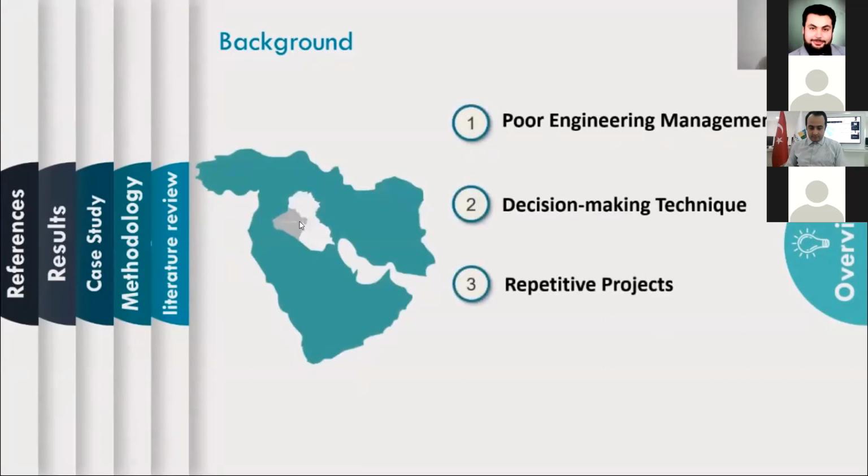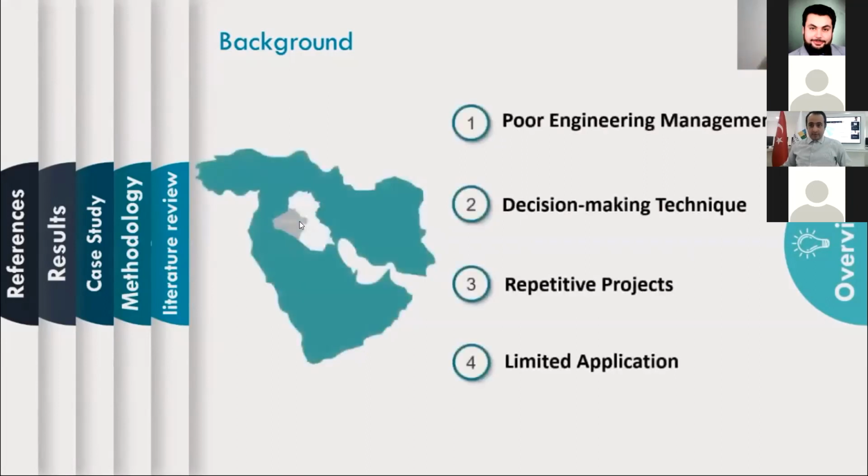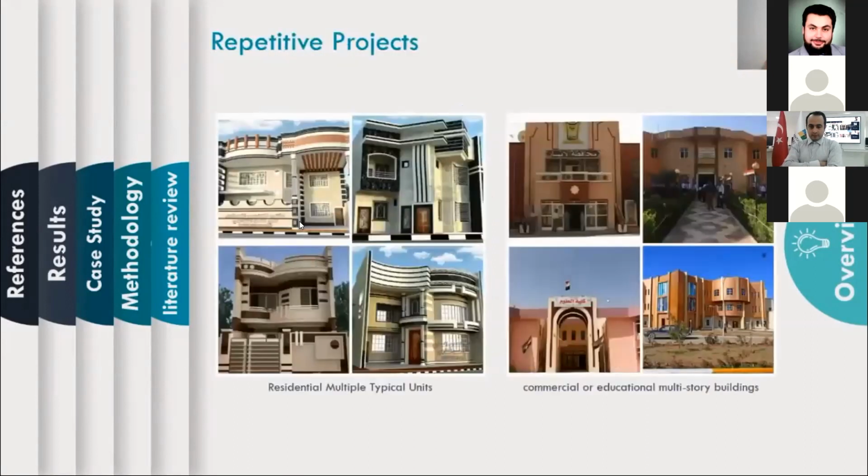And I'm not talking about highways or something like that as a construction. I'm talking about building construction for two sides, the housing, residential, and the commercial or administrative or even educational buildings, which are just repetitive projects. And the other issue is the limited application. We have quite a high amount of research for many aspects in engineering management or other aspects of management and engineering in particular, but the application is very limited. Here are some examples of the repetitive projects.